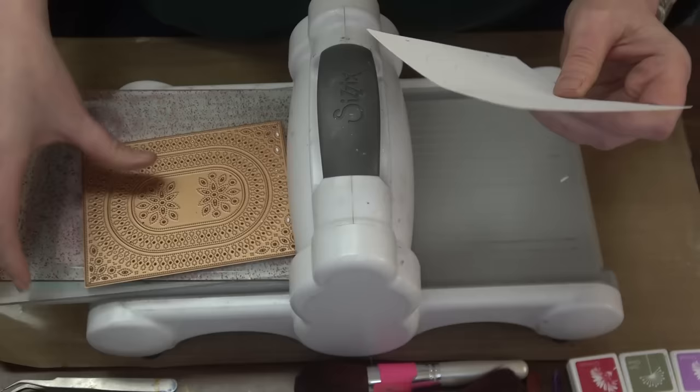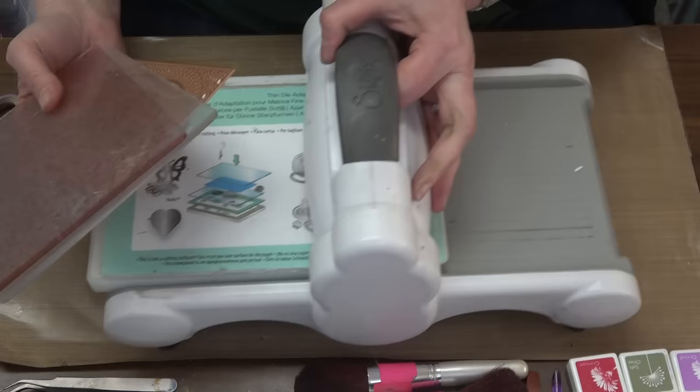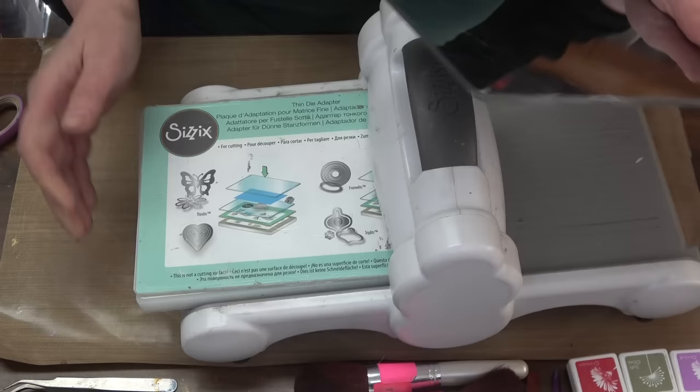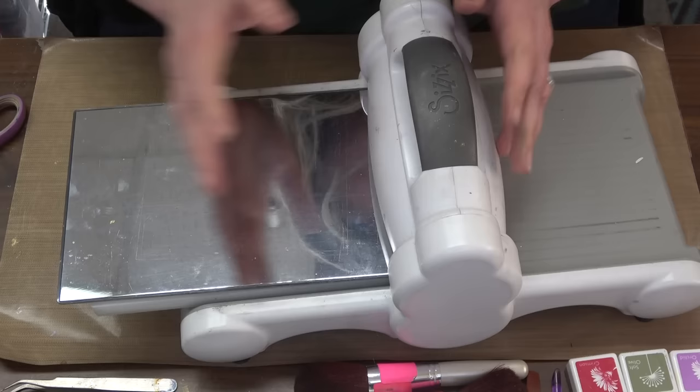If you have a brand new machine, you may find that it works fine. But an older machine like mine is old and loved and used and worn, and it's loosened up over the years, not in a bad way. The roller got a little looser as time went on. No judgments on my machine. So let me take a piece of paper.